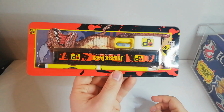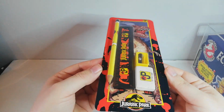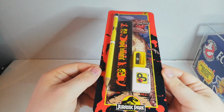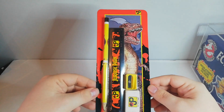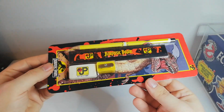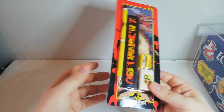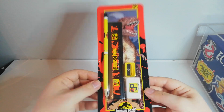I try not to collect anything like this sort of stuff, merchandise. I actually like merchandise quite a lot when it comes to toy lines, but not for Jurassic Park, because I just have too much stuff. But because I saw this, I thought, oh, I had this as a kid, and I kind of fell in love with it, and it was reasonably cheap. I think it was like £18 posted or something. Considering a lot of Jurassic Park stuff goes for a lot of money.